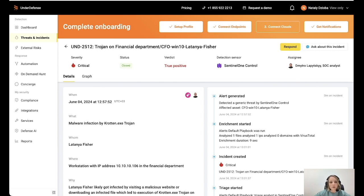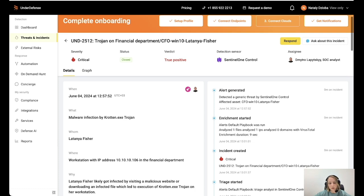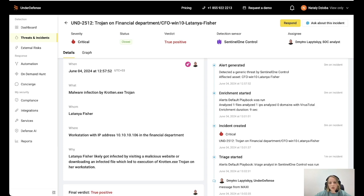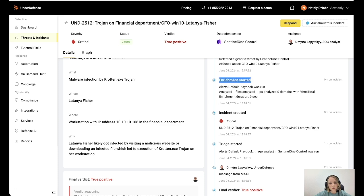Let's have a look at how this works on this particular incident. Here we see that there was malware executed on the CFO's computer. And straight from the timeline, we can see that after the alert was generated, enrichment started.